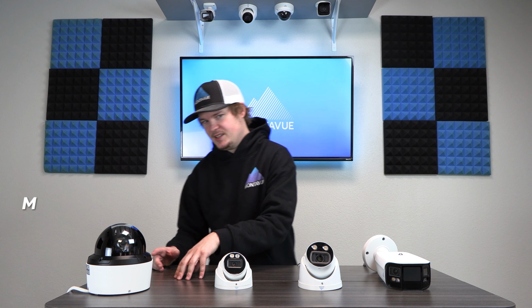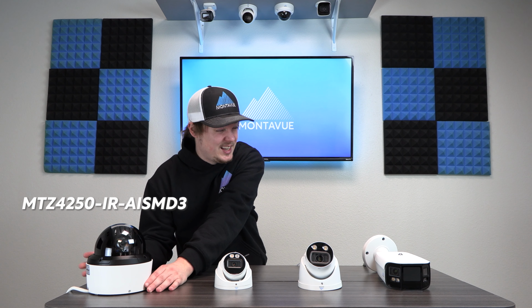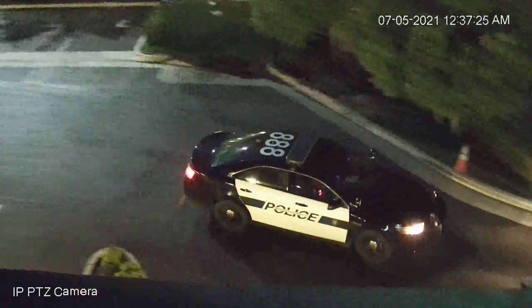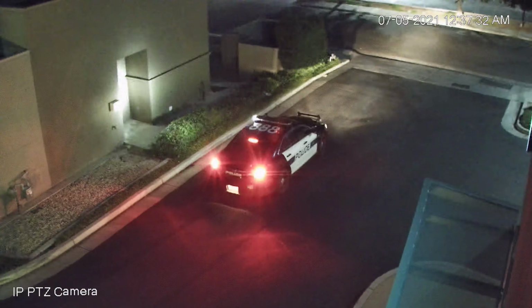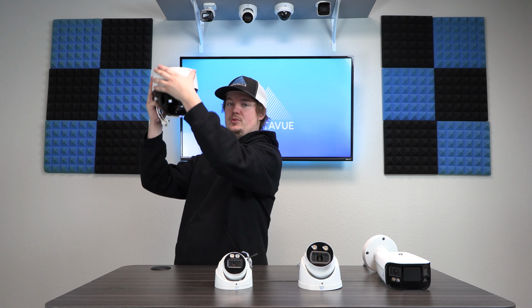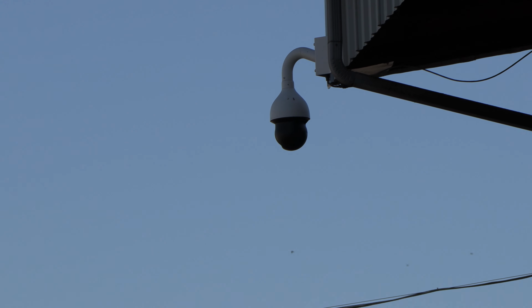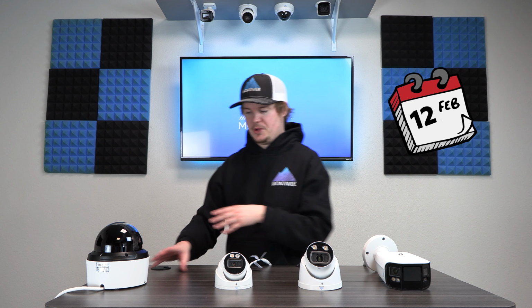Next up, we have our MTZ 4250-IR-AISMD3-AT. Now that AT means auto tracking, which is what most of you guys really want from a PTZ camera. So now we're bringing it to you guys in a more affordable option. So this is our 2K auto tracking PTZ. And as you notice, it does have a flat top, which is going to enable you guys now to mount it straight to a ceiling or a wall, rather than the usual arms and the big mounts of our older PTZs. This one we're going to be getting in stock probably in later February.